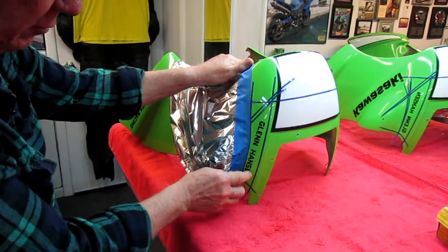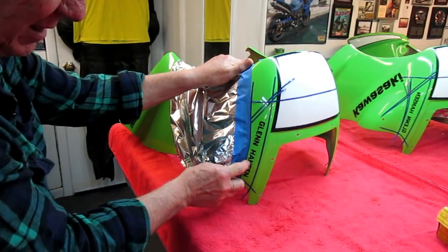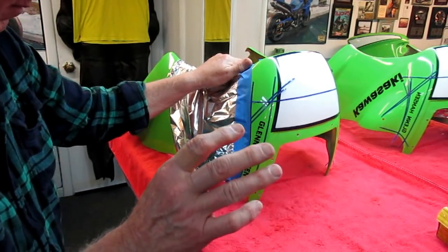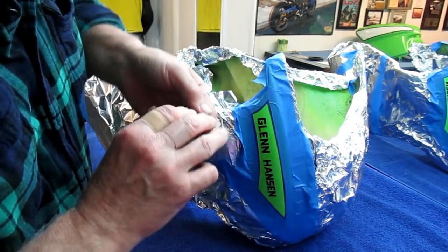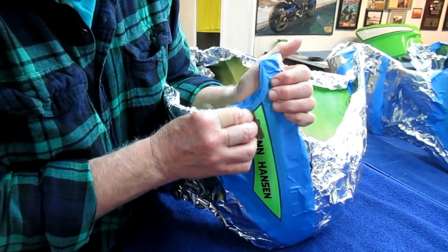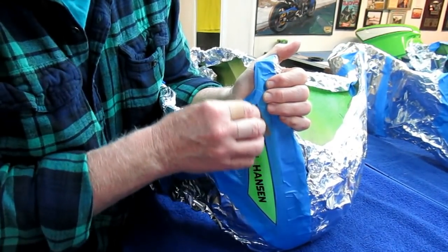But the whole idea here will be to have everything covered with aluminum except this spot here that we're going to sand out and try to get that name flat. It's not really flat in a lot of spots, so that in itself is going to be a little challenging. Now I have some 400 sandpaper here. I'm going to sand this dry because I really want to level it out as much as possible.